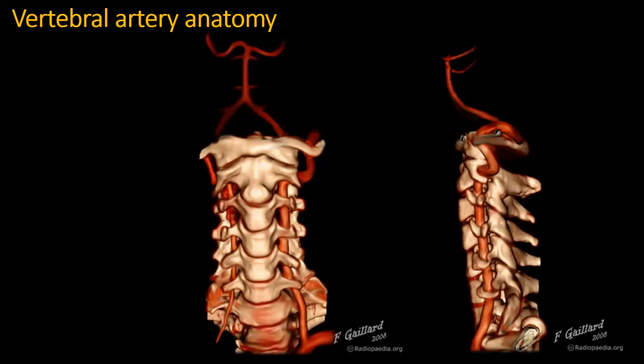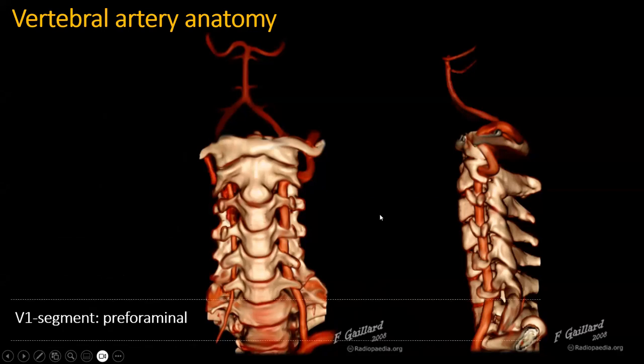The posterior circulation is supplied by the vertebral arteries and the basilar artery. And this is a very nice illustration I borrowed from Radiopaedia. Thank you very much to Frank Gaillard and his colleagues for making these available to us. So credit where credit is due. Nice illustration from Radiopaedia, the best radiology site out there, if you ask me.